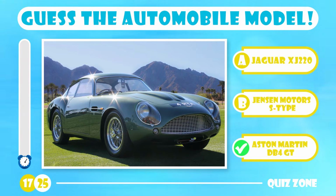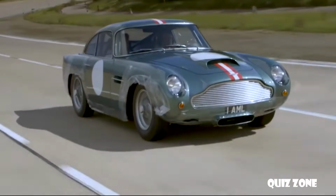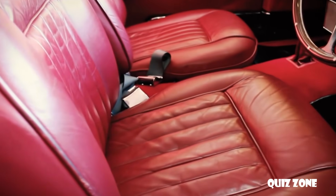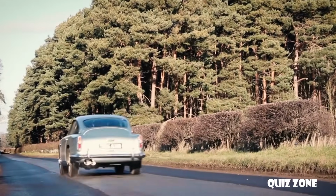Aston Martin is the winner. Just 25 Aston Martin DB4 GT Zagatos were produced, cementing this car's legacy as an ultra-exclusive ride fit for a spy. There are sanctioned versions, and each cost more than $1 million.